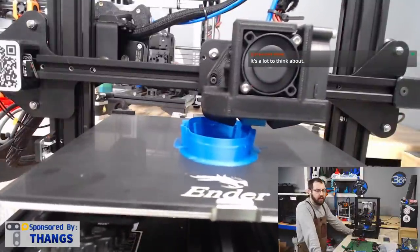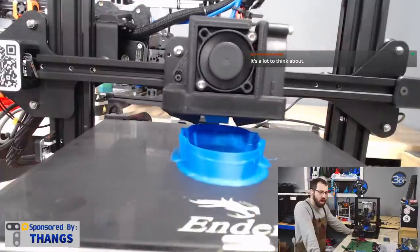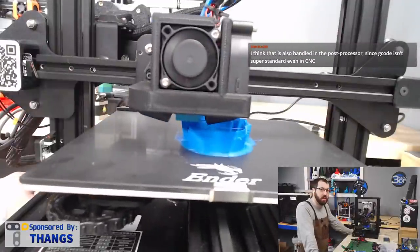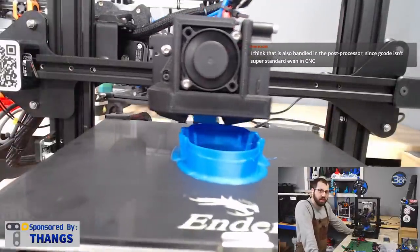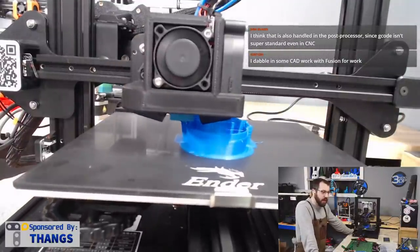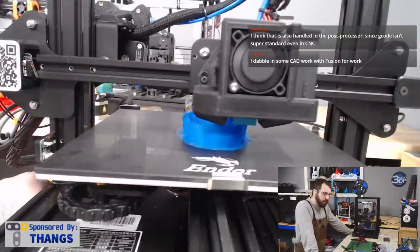Elite Machine Works, exactly. 3D printing G-code is not proper G-code. It's like somebody saw what G-code was and went, hey, cool, we're just gonna steal some of those ideas and functions, but we're gonna make it do our own thing. It's not proper G-code.